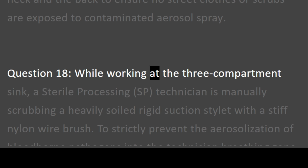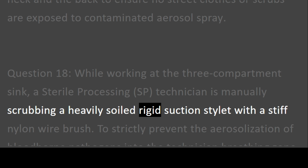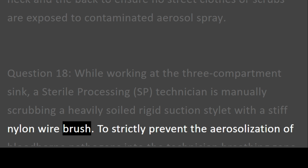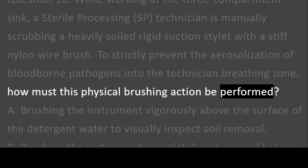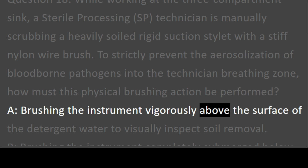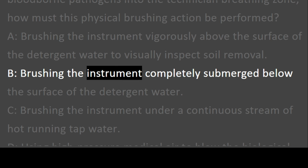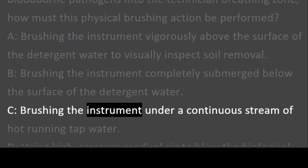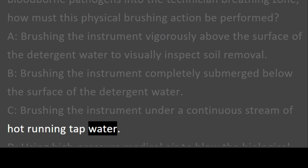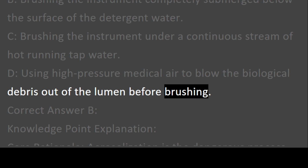Question 18. While working at the 3-compartment sink, a sterile processing (SP) technician is manually scrubbing a heavily soiled rigid suction stylet with a stiff nylon wire brush. To strictly prevent the aerosolization of bloodborne pathogens into the technician's breathing zone, how must this physical brushing action be performed? A. Brushing the instrument vigorously above the surface of the detergent water to visually inspect soil removal. B. Brushing the instrument completely submerged below the surface of the detergent water. C. Brushing the instrument under a continuous stream of hot running tap water. D. Using high-pressure medical air to blow the biological debris out of the lumen before brushing.